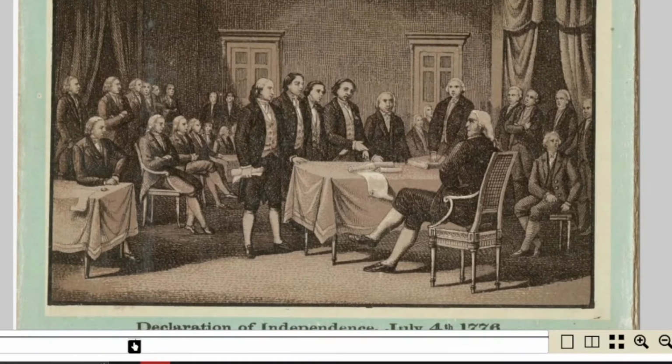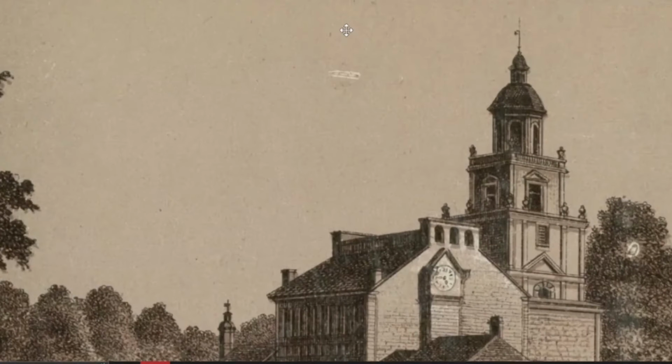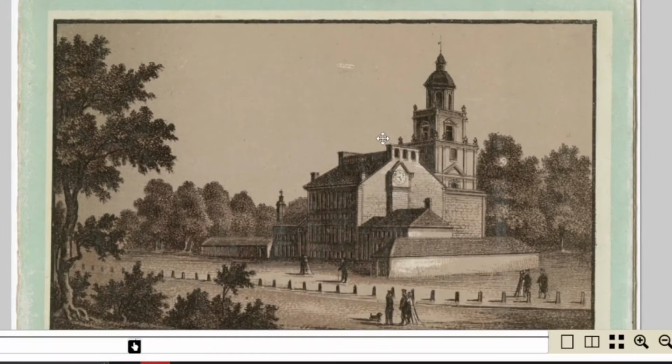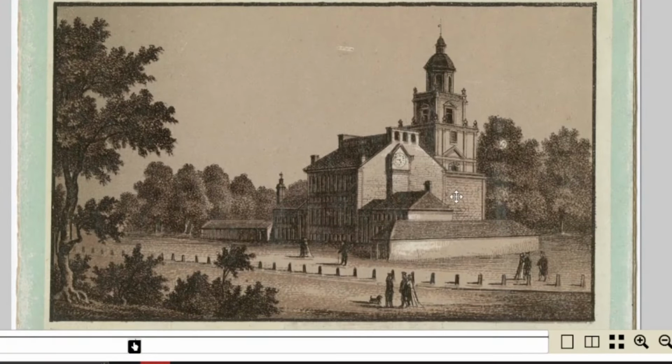That's just the Declaration of Independence. They don't want you to forget. That's when you became free. The Independence Hall. Look at that. And something up here has either been damaged or scratched out. We have some kind of three dots and two lines here drawn on. So that mistake is cut out. Let me know.